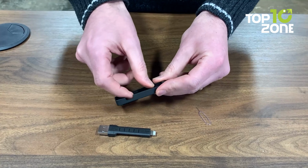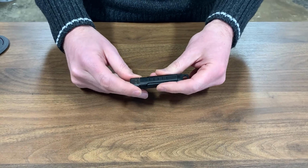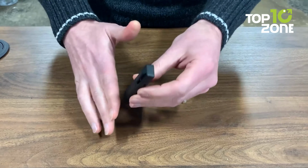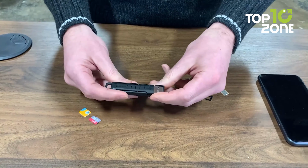What's more, it provides storage space for up to 2 micro or nano SIM cards or micro SD cards. The best part? The cable kit is incredibly portable, so lightweight that you won't even notice it until the moment you need it. Say goodbye to tangled cables and hello to convenience with the cable kit.